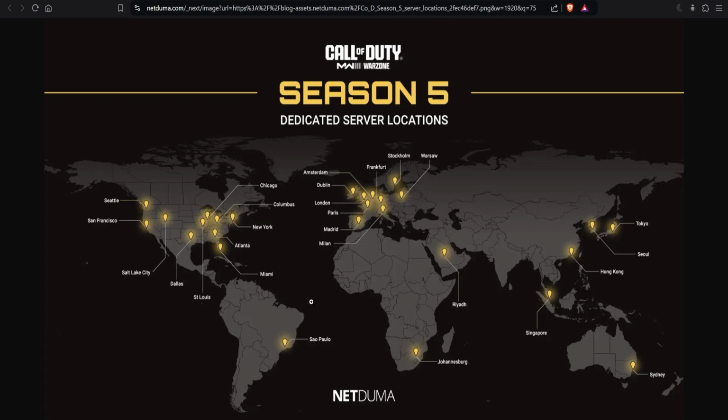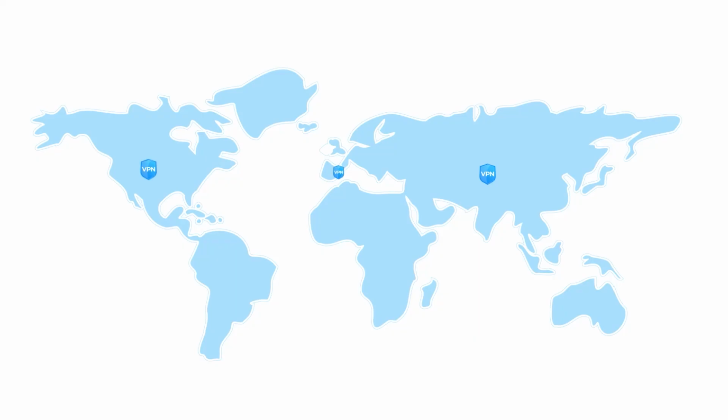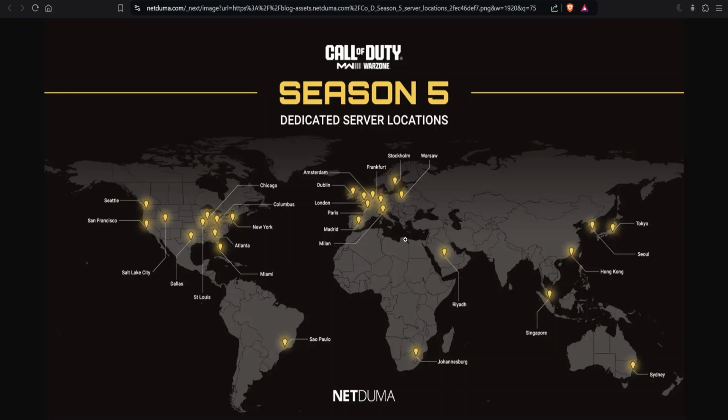So here is, at least for Season 5, the map of game server locations in Warzone. And let's say, for example, you lived somewhere in Central Asia or Eastern Europe, then you may not be getting very good ping, or regardless of where you live, sometimes just because of the way your ISP sends your connection to the gaming server, you might not be getting very stable ping. So that's where a VPN can help.